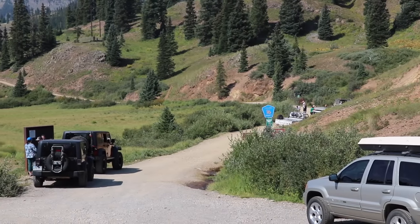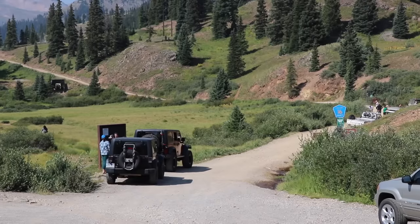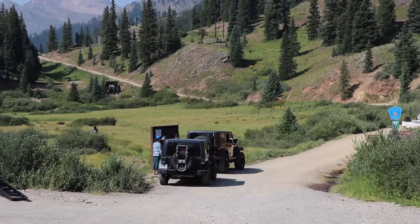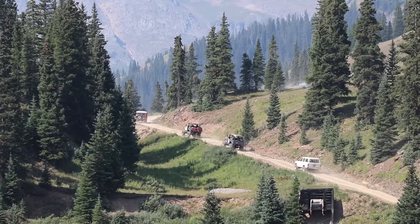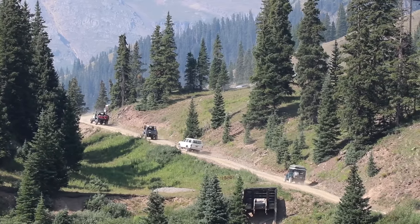The Black Bear trailhead is located 13 miles south of Ouray, right off the Million Dollar Highway, and this is a very popular trail, so you can expect to see many folks staging up here. This group here headed out right before us and had some really nicely built Toyotas in their caravan.